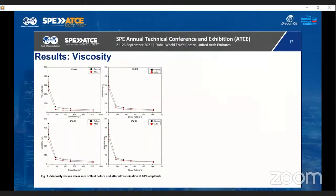For this slide, we have the viscosity graph for 60% amplitude at different oil volumes. With the viscosity on the y-axis and the shear rate on the x-axis, as you can see here, there is a decrease in viscosity. However, it is very little. And for drilling engineers, this is considered to be a good thing, since they would want to keep the integrity of the drilling fluid viscosity the same. These same trends are also seen at 50% amplitude.